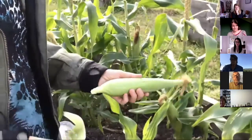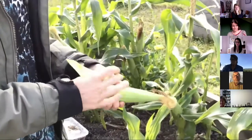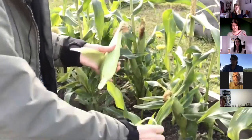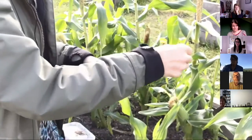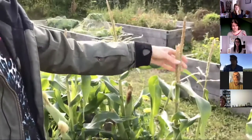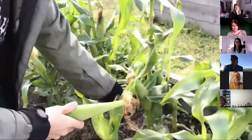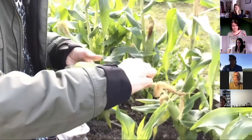It is what we call an outbreeder. It does cross-fertilise and it's wind pollinated, and it has male and female flowers on the same plant. So you can see here, these are the male flowers, and the female has grown these. That's where the cobs have grown.